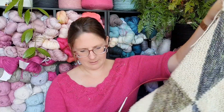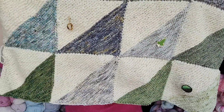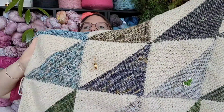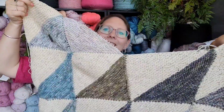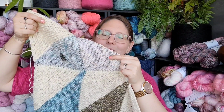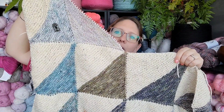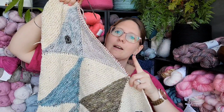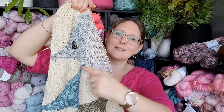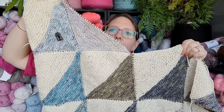Here we go. Look at that. Hoping you can see that because I can't see anything while I'm holding it up. This is today's colour. Today's the 14th. I've put it in on the wrong spot. Look at that. I don't know if you can tell, but that is not the right spot. I should have started at this corner and worked out, and I started at this corner and worked out. So that's getting frogged later, which is a bit of a bummer.